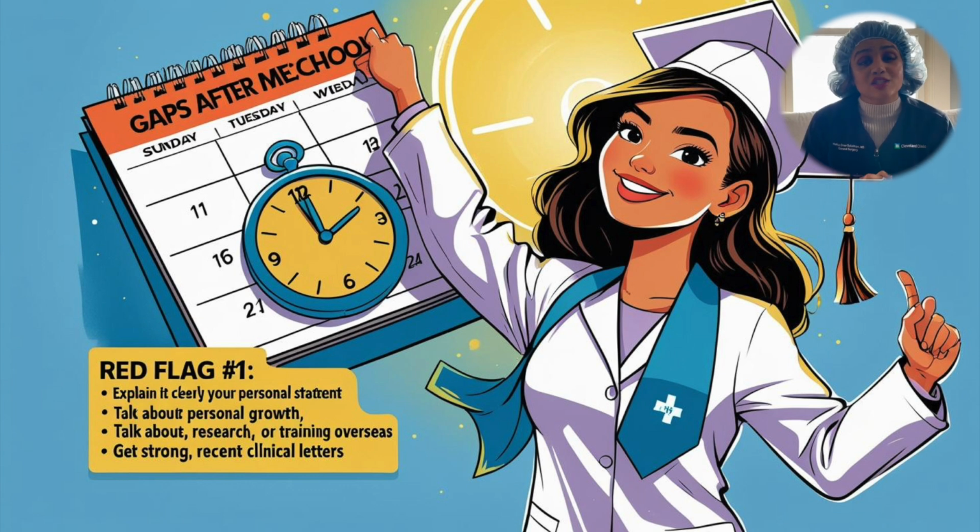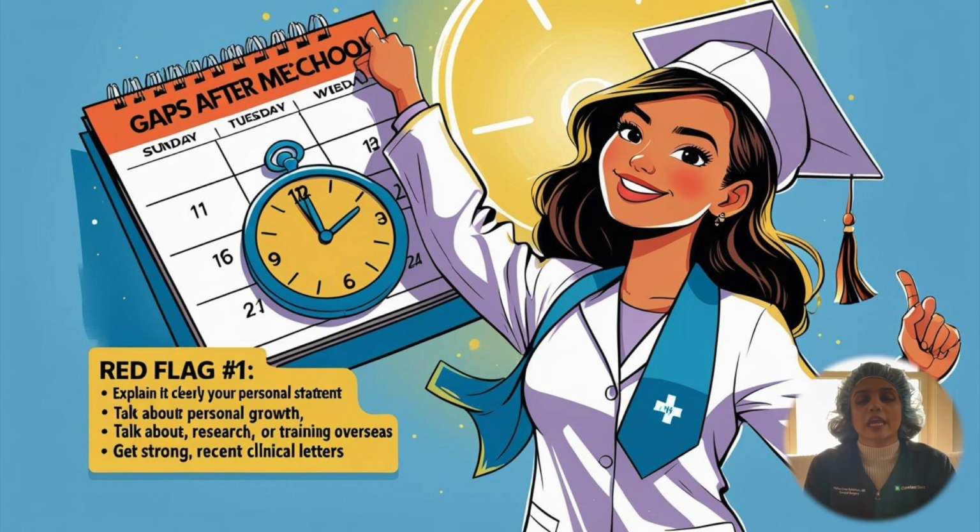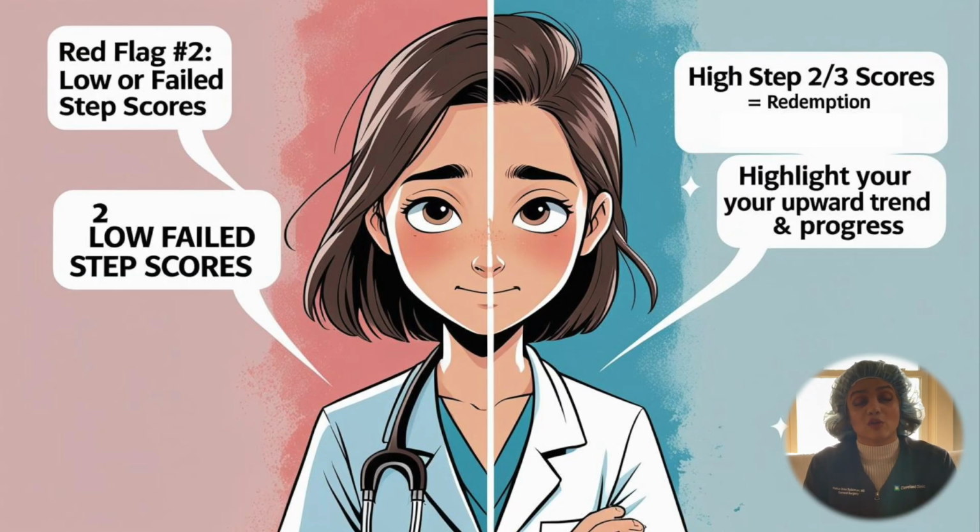But before then, so that you don't get flagged and your application doesn't get discarded, you want to talk about this in your personal statement. If you are clinically active, or even if you are pursuing research, make sure one of your letters actually talks about that. Red flag number 2, low or failed USMLE scores.